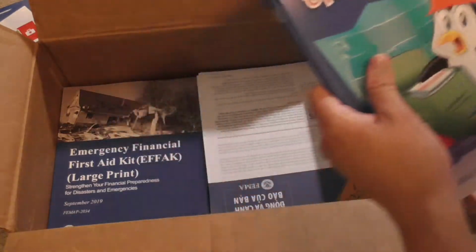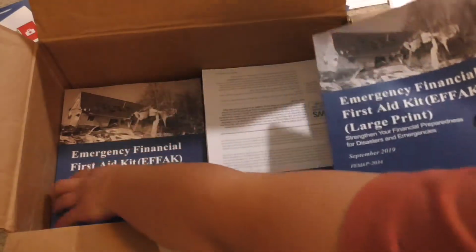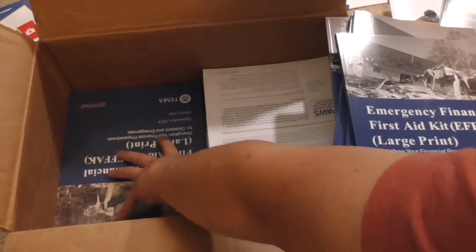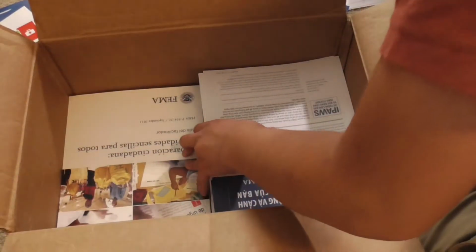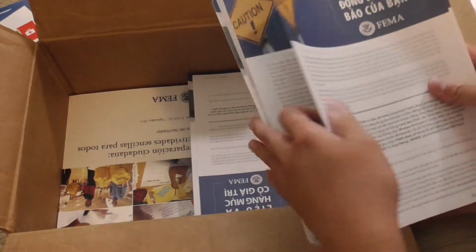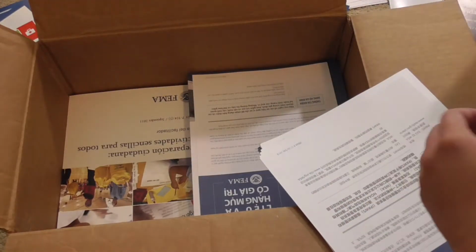So, cool. EFAC in large print, very large print. So for those who can't read small print, we got a version for large print. Okay, so we got the EFAC again. All right, I'm not sure what these are. This is in Vietnamese. This is the information about the emergency alert system that the U.S. uses, in Vietnamese.